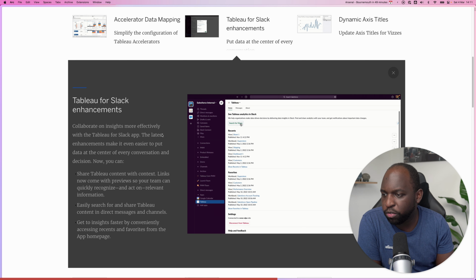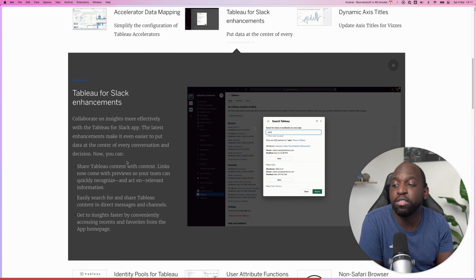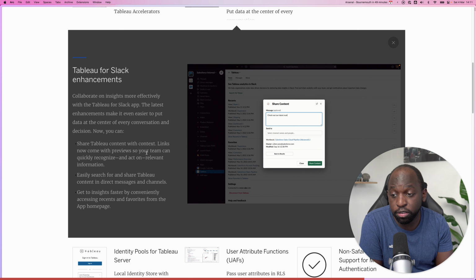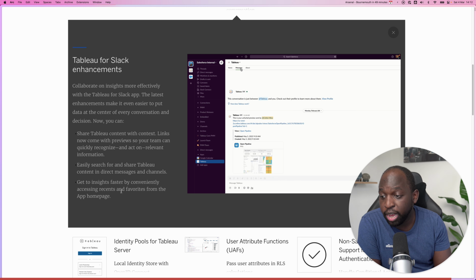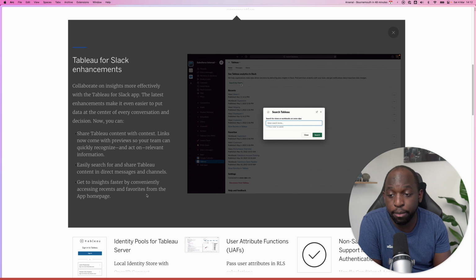A couple of enhancements for Slack. Collaborate on insights more effectively with the Tableau for Slack app. The latest enhancements make it even easier to put data at the center of every organization, conversation and decision. Now you can share Tableau content with context. Links now come with previews, so your team can quickly recognize and act on relevant information. Easily search for and share Tableau content in direct messages and channels. That's actually quite cool. Get to insights faster by conveniently accessing recents and favorites from the app homepage.